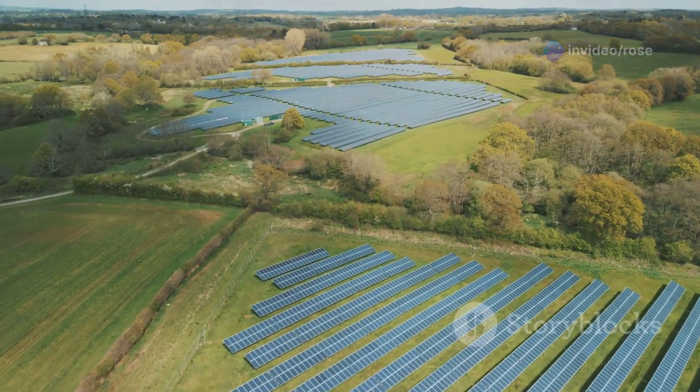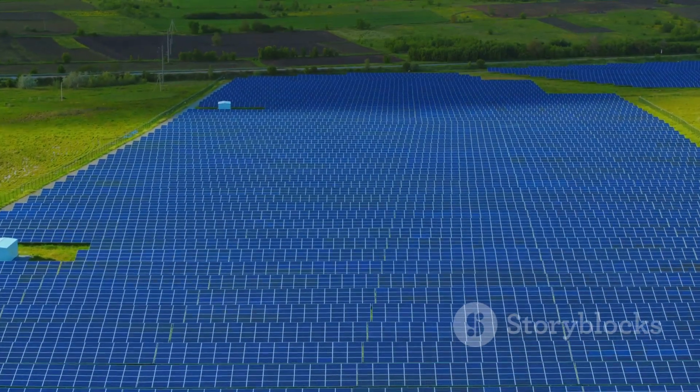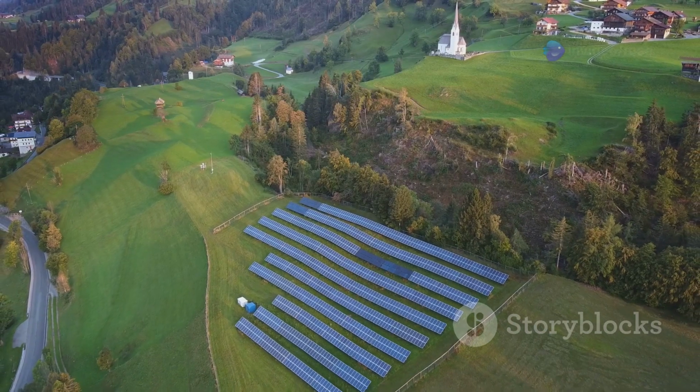Agri-PV also helps clean the air and water. Solar energy doesn't make pollution like burning fossil fuels does. This helps protect Italy's beautiful nature for everyone.